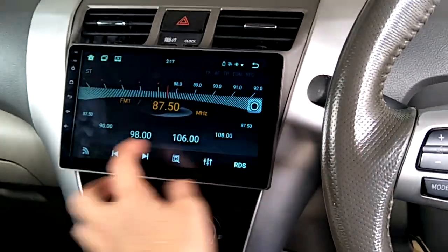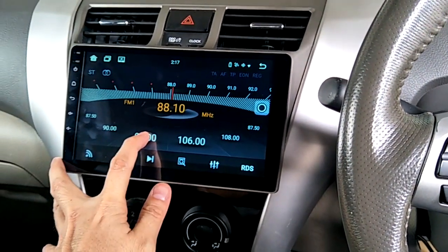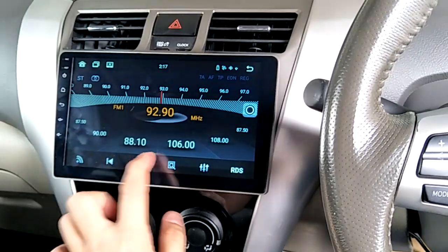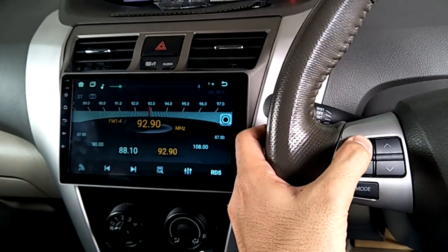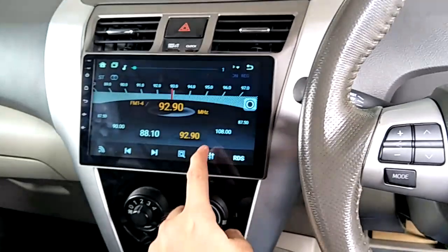Radio, so you choose the frequency, save it. Okay, styling control, equalizer.